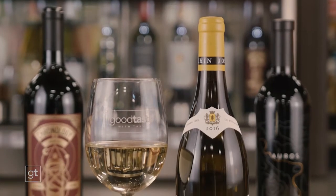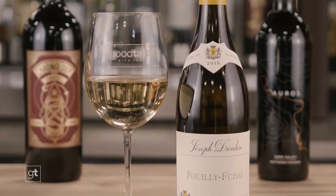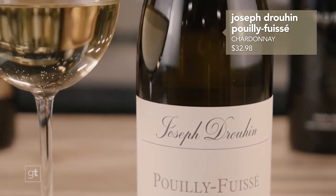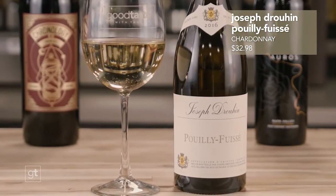All kinds of holiday fun in my wine finds. And up first, Chardonnay fans, if you're looking for a special holiday wine, this is it. This is the Joseph Drouin Puy Fuissé. It's named after the place it's grown in Burgundy. This French Chardonnay is beautifully balanced with flavors of peaches and apples with a bright acidity. It's going to pair perfectly with light meats like turkey and ham. It's priced at $32.98 a bottle.